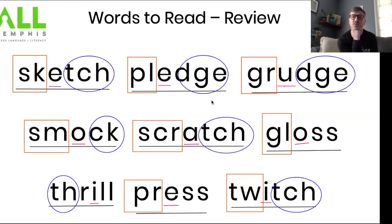In the first row, what word rhymes with wedge? Is it sketch, pledge, or grudge? Very good. The word pledge rhymes with the word wedge. Ooh, I kind of gave you a hint on this one earlier. Let's see if you can do it.